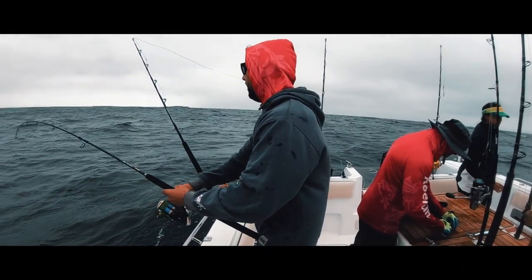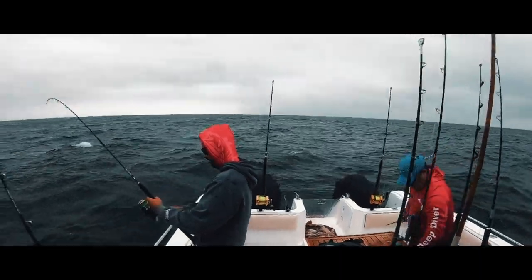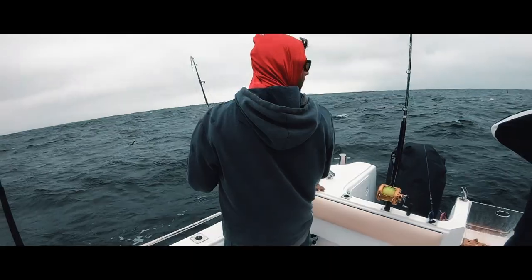The longfin tunas can be absolutely great fun, especially on spinning gear. And often you will see them right next to the boat when you're chunking or chumming. And with poppers, it's an explosive experience when they take the bait.